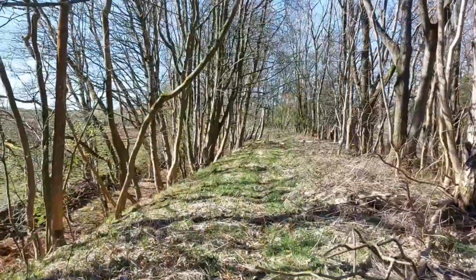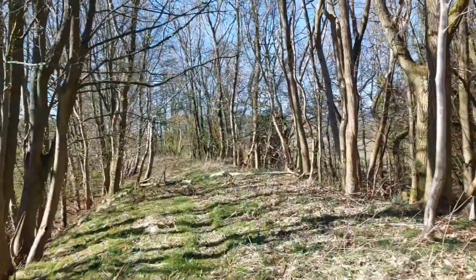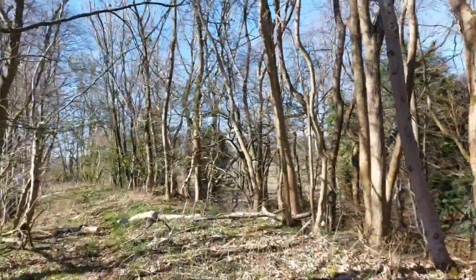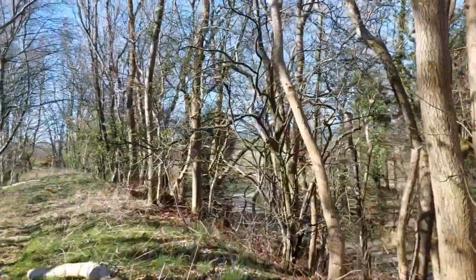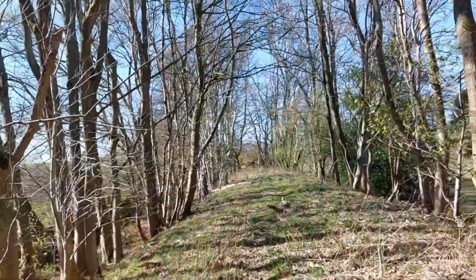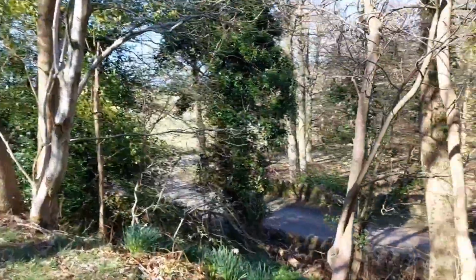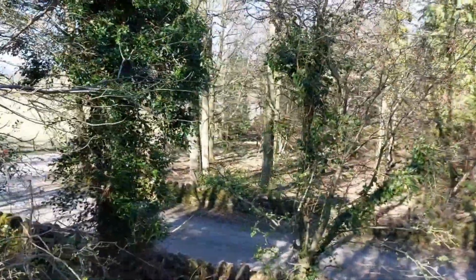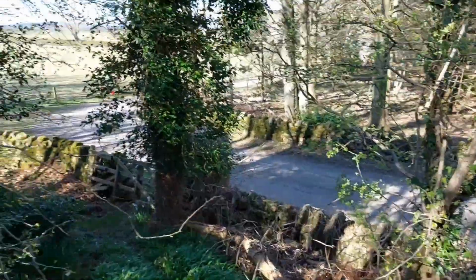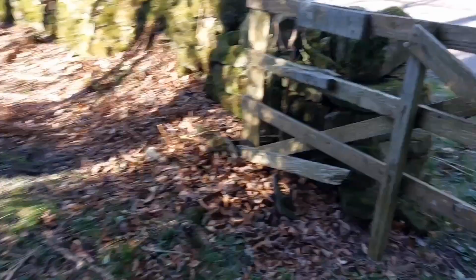But for the time being, cut back down to the road. Back to the car. I hope you've enjoyed that little walk. Just trying to find where you get down the embankment. So, just a little scramble down the hill. Through all the snowdrops. Looking quite pretty. Move the little fence panel. And that's it. Back on the road.